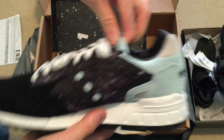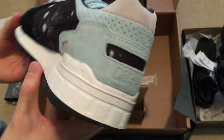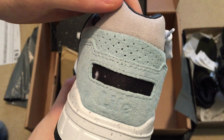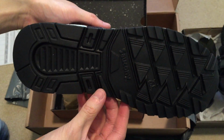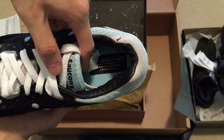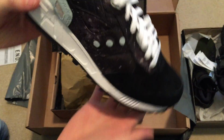Here you go. Love that nylon print. Has a suede on the toe box, black, and then has this little light blue suede, and it says Life. The bottoms, these are sick. It says the Quiet Life inside. Quilted patch. There's the tongue, says the Quiet Life. Yeah, these are sick.